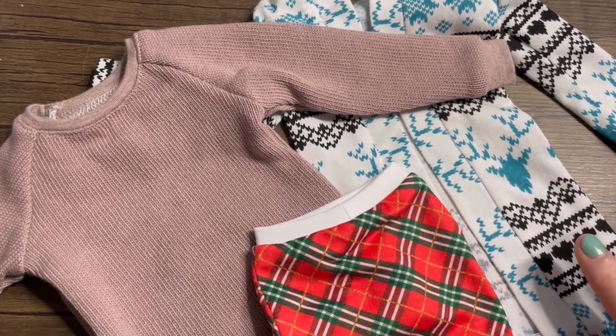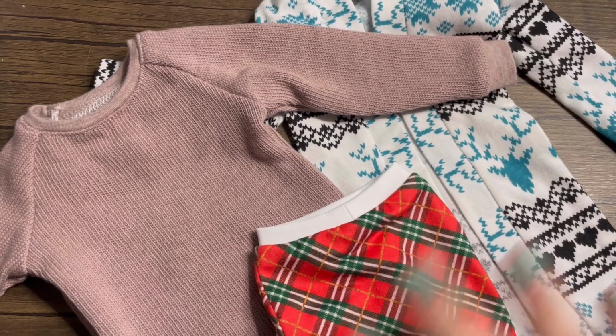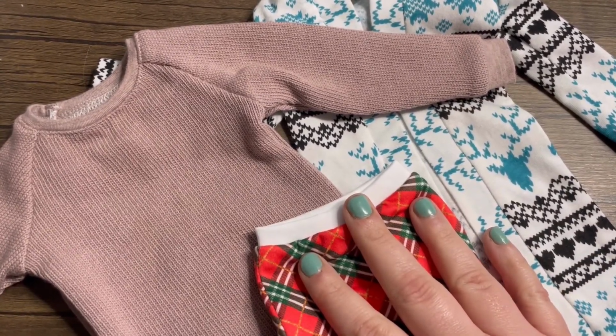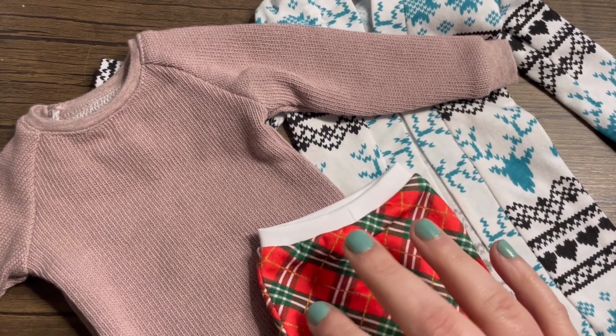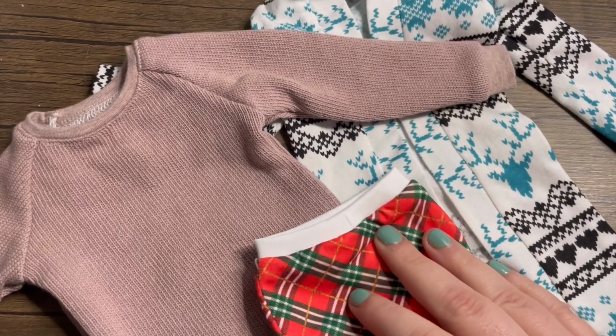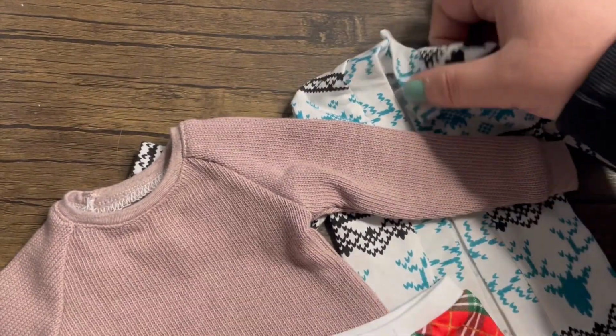But I really would like to make a review of their clothing because I have so much of it. So if you're watching this and want to see it, let me know, because I will pull out everything that I've bought from them and do a little bit of a review and show you what it all looks like.